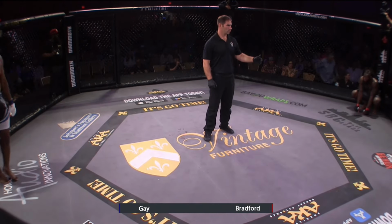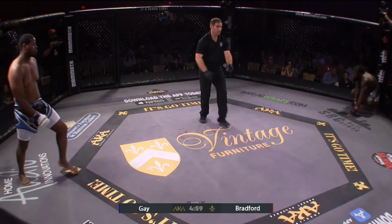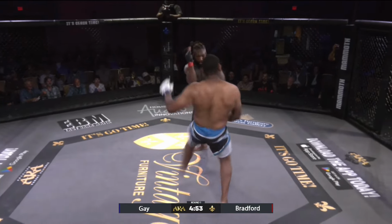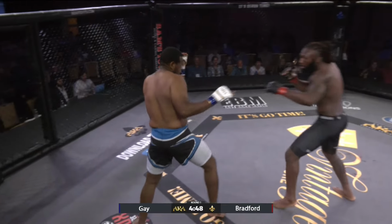Co-main event time. Three five-minute rounds between Bradford and Gay. And our co-main is underway. Sharp inside low kick to get things started. Gay really switching stances seamlessly. He's got some really high hands here as well.